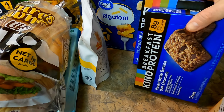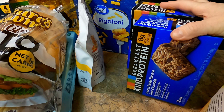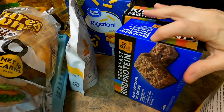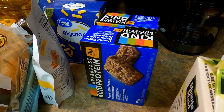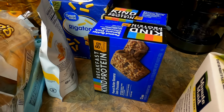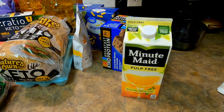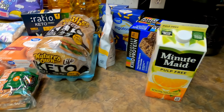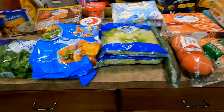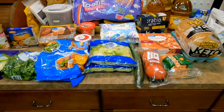And then my girls really love the Kind protein breakfast bars. They like these for like a quick breakfast in the morning on the way out the door to school. And then we picked up an orange juice. And that was everything we got this week, and it was around $130, which I thought was kind of expensive considering there's no fruit and really no meat in this besides the chicken tenders and the pepperonis. But hey, that's what I get for not going to Aldi.